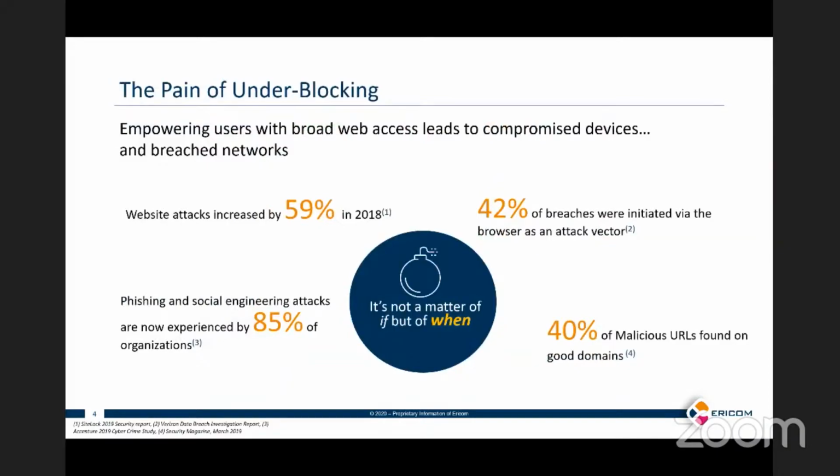Some of the pain of underblocking, as you see, is that web-based attacks increased by almost 60% in 2018. 42% of the breaches really take place with the browser. And if you think about that, that's not including things like plugins and all kinds of other tools that we add to our browsers. Just the browsers themselves, 42% of the attacks take place at that browser. Social engineering and phishing attacks, 85% of organizations now have experienced those. And again, with things like COVID-19 right now, these types of attacks are on the rise. Every time there's a large event, there's a rise in social engineering and phishing attacks. 40% of malicious URLs are found on good domains, so things like malvertising, where the ad ecosystem is breached by some malware or malicious content.